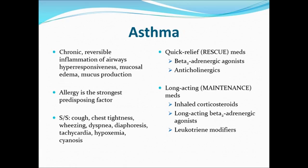Asthma, and I want to talk a little bit about asthma before we get to COPD. Okay, asthma is chronic, but the key thing is reversible inflammation of the airways. So what happens is the airways get hyperresponsive, it increases mucosal edema, and you have increased mucus production. Now, even though it is reversible, I want you to understand that recurrent asthma attacks, recurrent asthma exacerbations, are resulting in long-term damage. So even though the initial attack is reversible, long-term this is creating chronic damage.